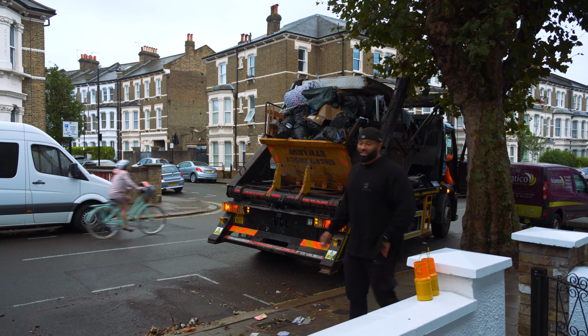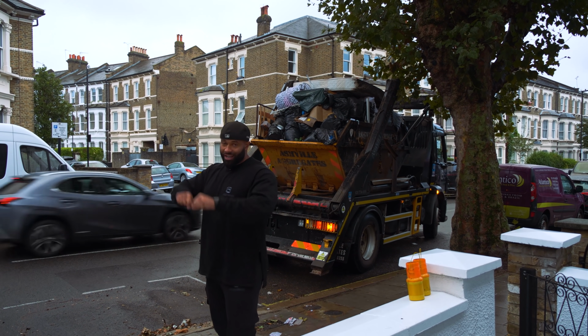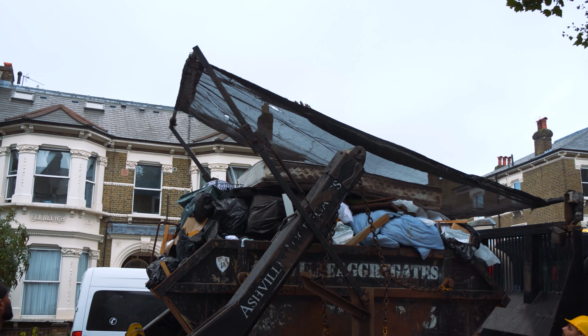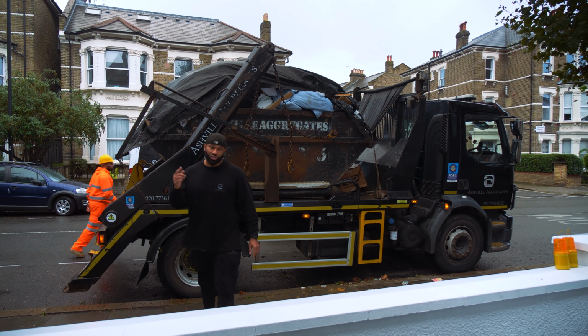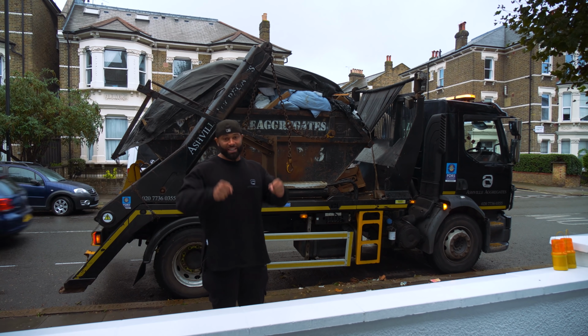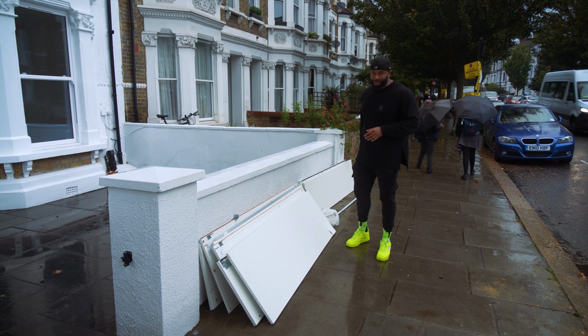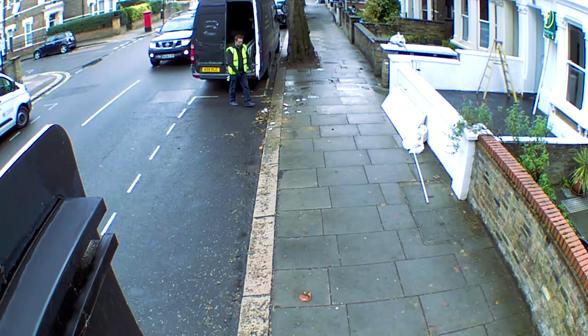So the tree's in the way a bit, so we're going to reverse up and try and put the sheet on, see if we can put some straps on to secure it. We need to make sure it's secure all the way around, and that sheet needs to be super tight on the top of it. I'm going to get Eric to come here in the van and collect these last bits. We'll have a little sweep up here, and all is good.